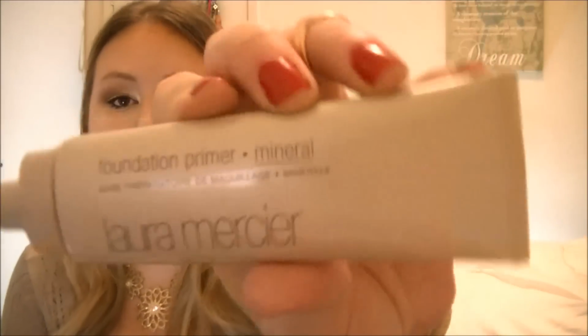That's good for that. Okay, now for keeping makeup in place, there's two things. For primer, I've tried every primer under the sun and I'm obsessed with this. This is the Laura Mercier foundation primer. I got the mineral one just because I'm a big fan of mineral products in general. I think they're just good for your skin.